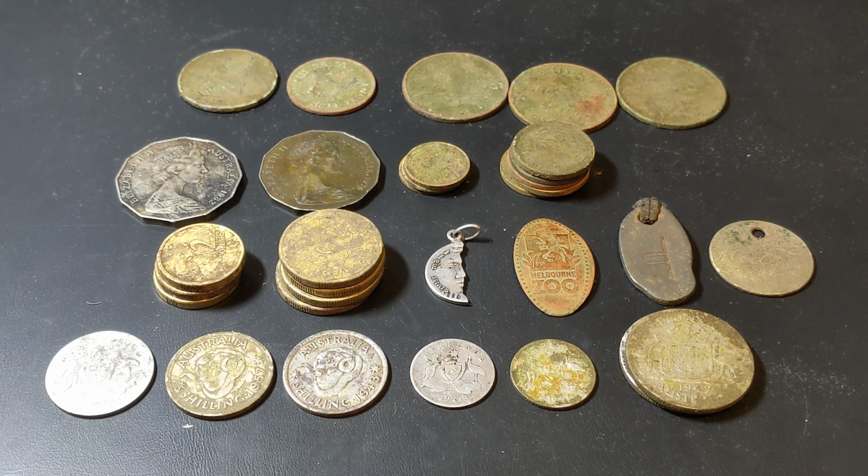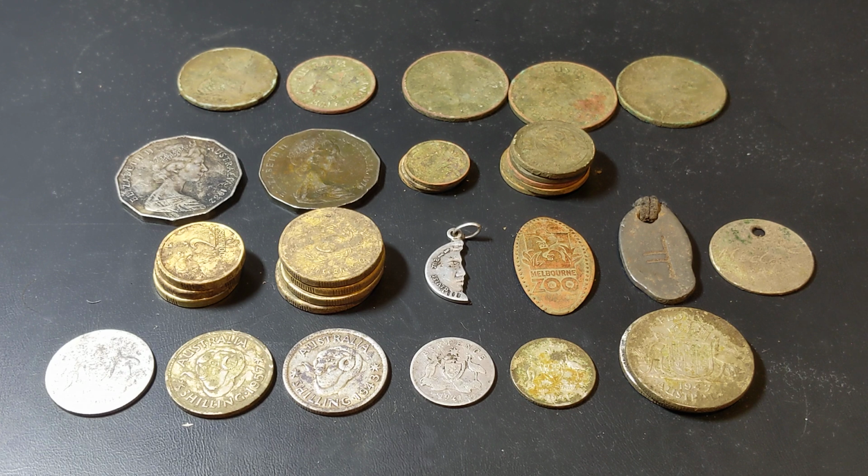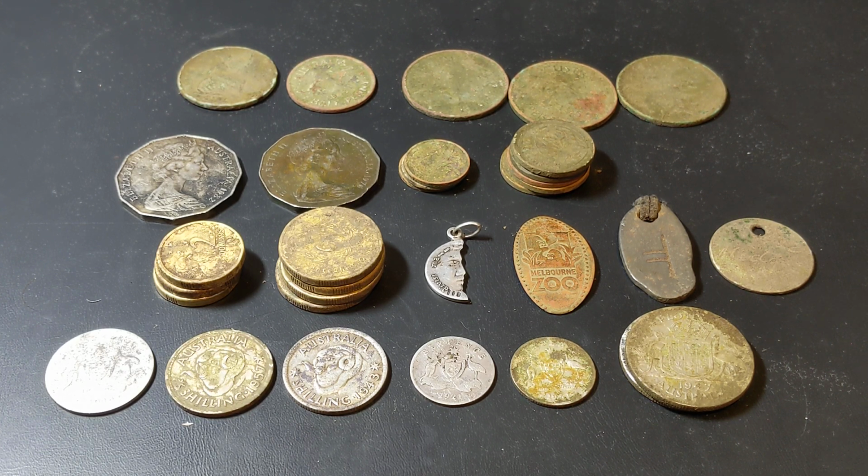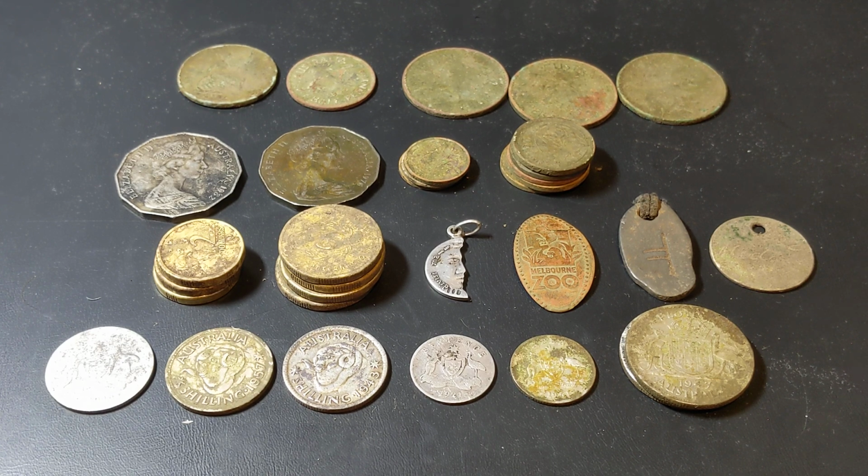So I've just had a bit of a break. I've had a holiday and sure enough, I had a bit of time to go out and do some metal detecting, which is another one of my hobbies. And it's only a relatively new hobby to me, and probably for the first year of that hobby, I didn't really have much success.